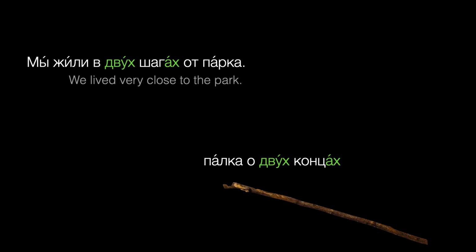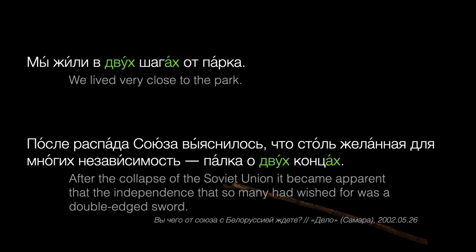Палка о 2 концах, literally a stick with 2 ends, using an archaic meaning of the preposition о. It's like the English expression a double-edged sword, something that could end well or not so well. I guess the idea is that if you're hitting someone with a stick, they could grab the other end of the stick and hit you with it. После распада Союза выяснилось, что столь желанная для многих независимость – палка о 2 концах.